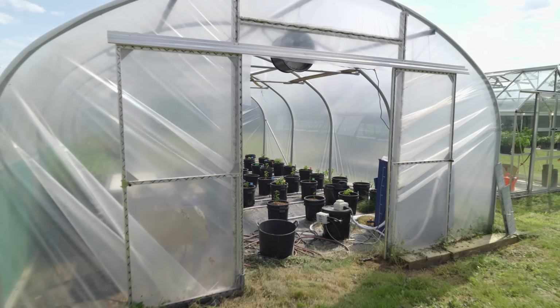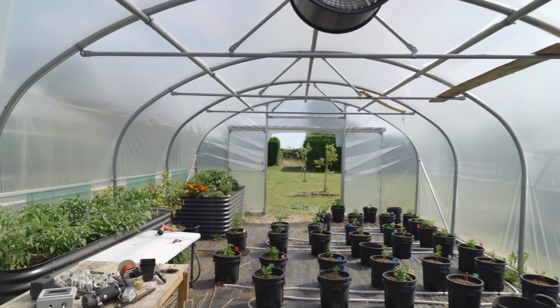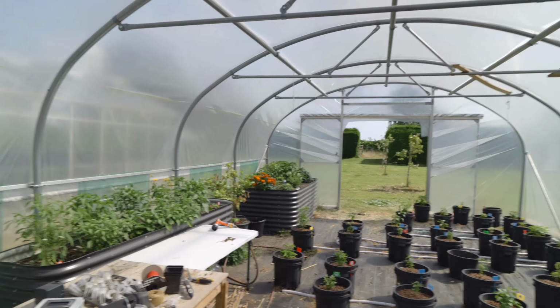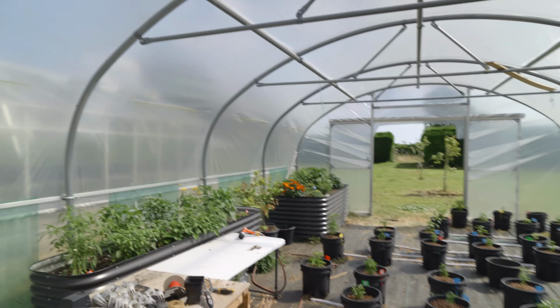The polytunnel gets probably the warmest out of all of my grow spaces, and it gets there very, very quickly if I look at the graphs. That's why I have this wide open with the doors, both sides fully open. I have vents on the side all open as well.